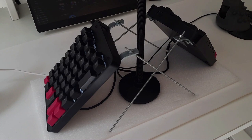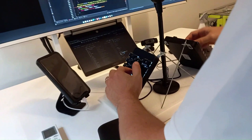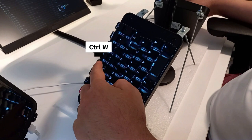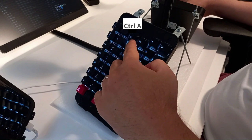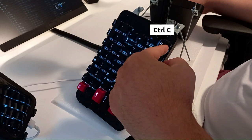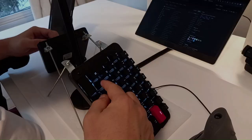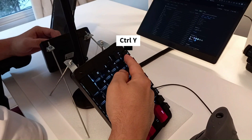I changed the keycaps of the hotkeys I configured, so that's why I have two keys with the letter C, for example. One key sends the original letter C signal, and the other sends the Ctrl+C command. So following this hotkey idea, I have on the left keyboard W and Ctrl W, Q and Ctrl Q, T and Ctrl T, A and Ctrl A, X and Ctrl X, V and Ctrl V, C and Ctrl C, Z and Ctrl Z. And on the right keyboard, I have the Y and Ctrl Y, N and Ctrl N.